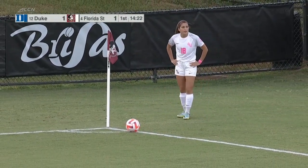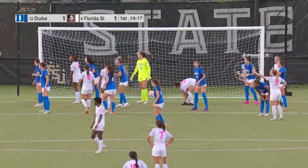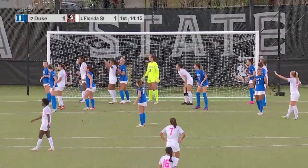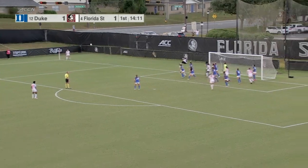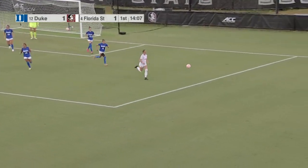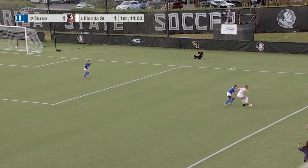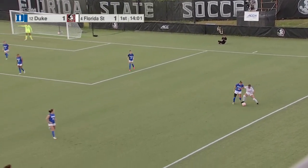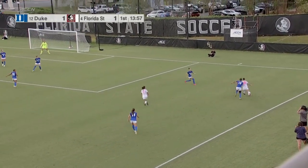So Maria Alagoa, sophomore out of Portugal, just came into the match. She's been dangerous on set pieces. She'll take the corner for the Seminoles. Florida State still trying to make something of this opportunity.